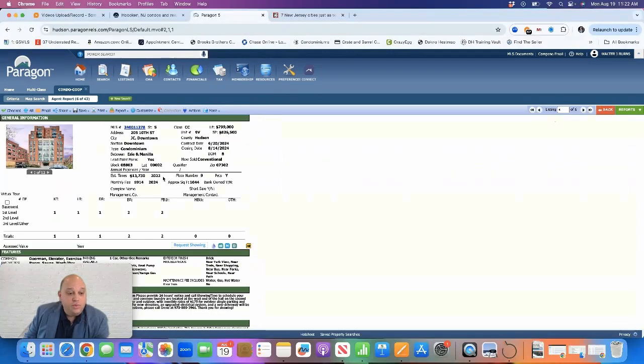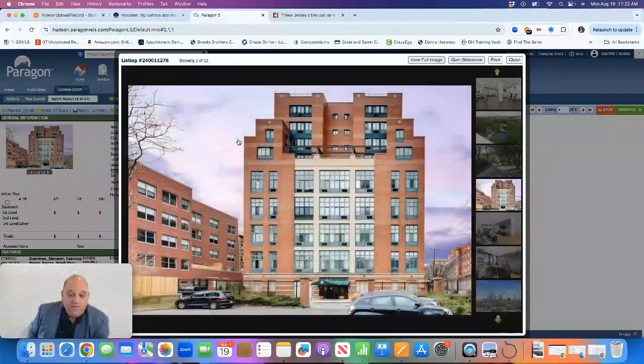Downtown Jersey City, 205 10th Street. This 2-bedroom, 2-bath, 1,044 square feet, listed for $799,000. It sold for $826,500. 8 days on the market. So this sold over asking. This is the Park Hamilton building in downtown Jersey City.